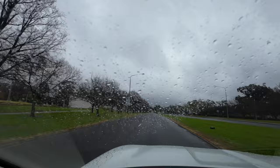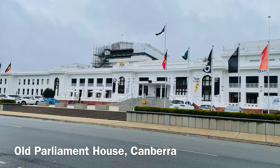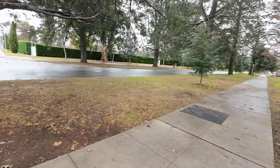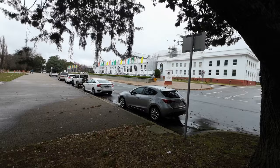Our next halt for the journey was in Old Parliament House, Canberra. This is one of the most popular destinations for the tourists in Canberra. Although the weather was still not very good, we decided that we'll go here as we have to do all the activities inside the Parliament House.